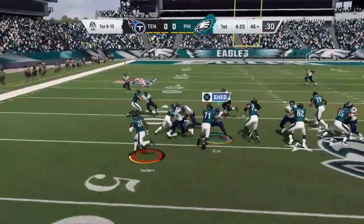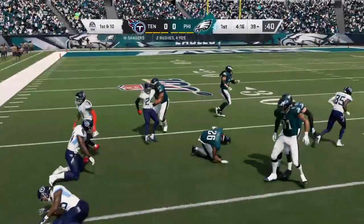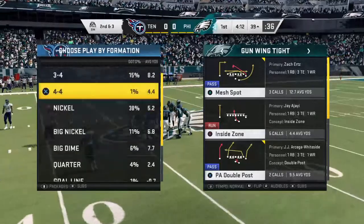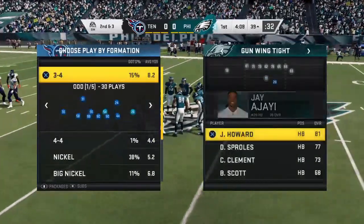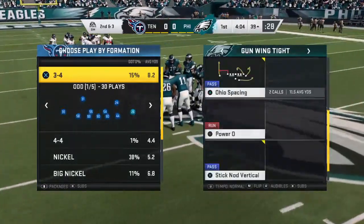On 1st and 10, it's Sanders. As he's got this down inside the 40 to the 39. It's a 7-yard carry to set them up with a 2nd and 3. The success there, Charles, coming on the outside of the field, the ground game. Curious to see if that continues as we progress.